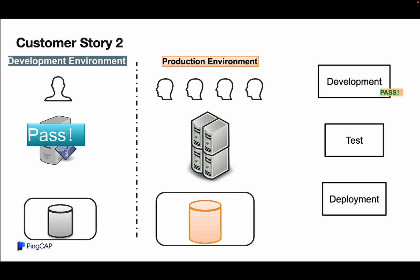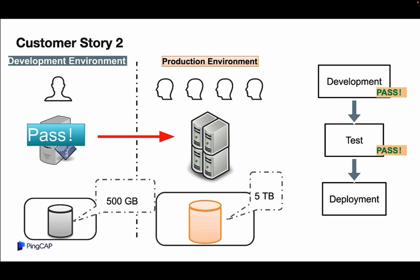Step 1. Developers update the code and compile and test in the testing environment, which passes successfully. Step 2. The code is now deployed to the production environment. Step 3. The new version goes live. The problems often occur in Step 3. Due to the large size of the production environment's database, which is 5 terabytes, while the development environment's database is much smaller at 500 gigabytes due to cost considerations, engineers cannot guarantee consistent performance of their code across different environments.